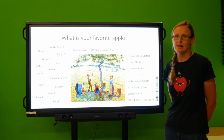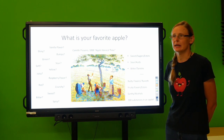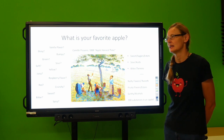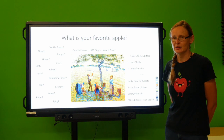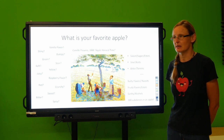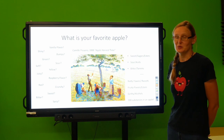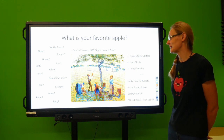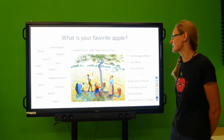Some apples have vanilla flavors. Some might taste almost like pineapple notes and coconutty flavor. Next time you eat an apple, try to really close your eyes and savor it and think what else does that flavor have. If you do get a good quality apple, that can be quite interesting. Some might taste quite spicy, bitter, sour.